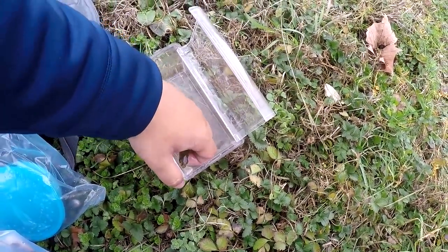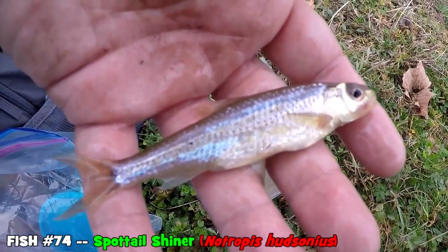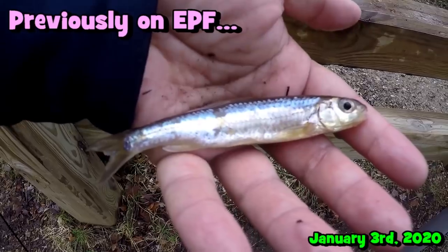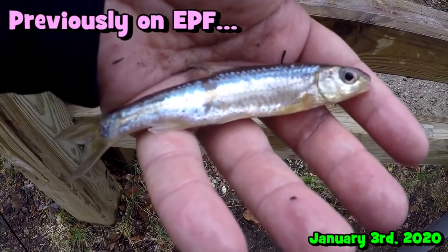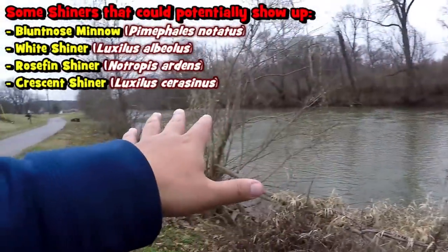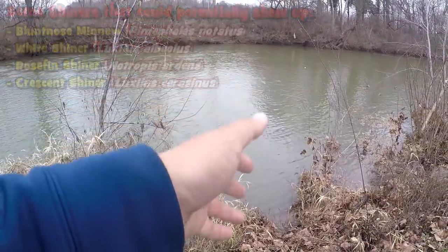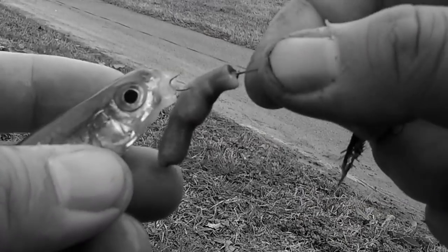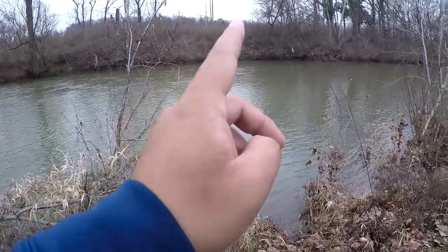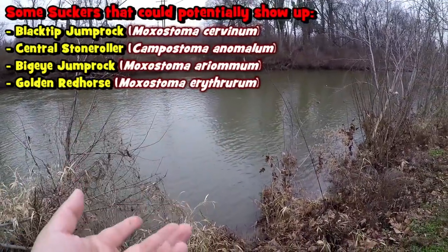This is 100% a spot tail shiner, the Notropis hudsonius. It is not my first one of the year, because if you guys watch my videos, you know that I caught one of these earlier this year in New Jersey. And there are so many species of shiner in this particular river that I don't have yet on my life list. And the spot-tail shiner is the one that showed up on a piece of nightcrawler that was this big, right? I'm putting bigger pieces of nightcrawler because there are also many different types of suckers in this ecosystem that I don't have yet, so I want to catch one.